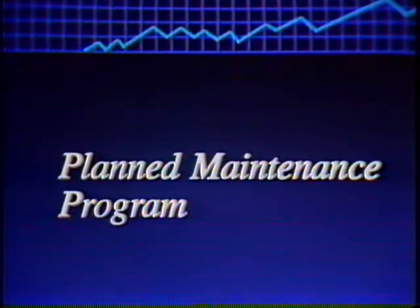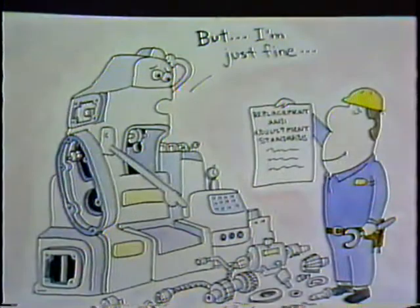A PM and replacement program that is not based on actual plant and equipment conditions will generate unnecessary expense over time. Standards for inspection, adjustment, and replacement should be studied and upgraded before being incorporated in a planned maintenance program.